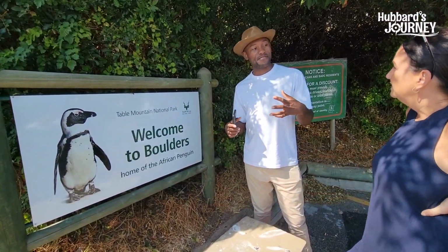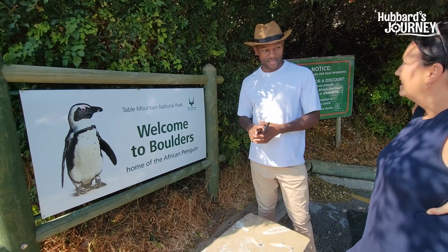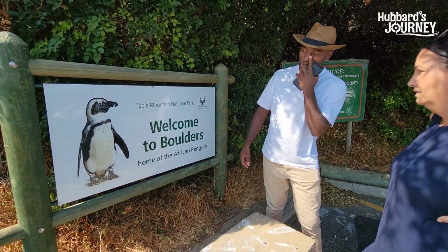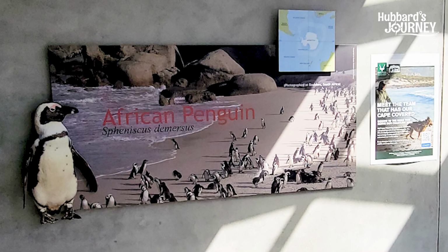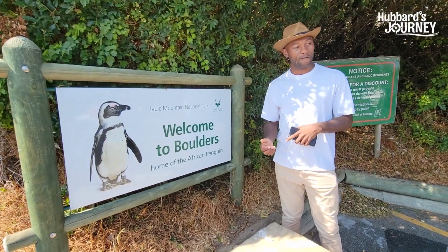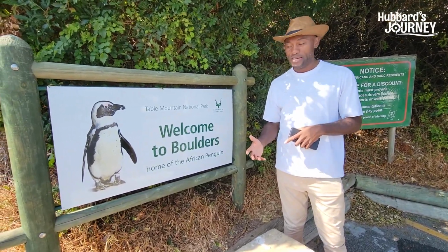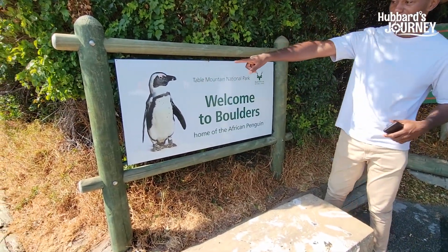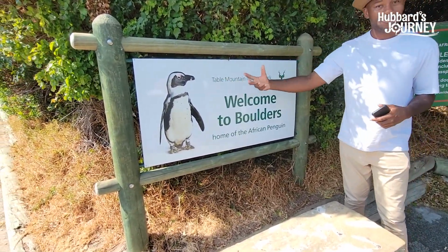Welcome to Hubbard's Journey. Today we are visiting Boulder's Beach, where we will be viewing an African penguin colony, as well as spending some time swimming in the area. Biso was our guide that brought us here, and before entering, he gave us a bit of information about the penguins. So that little pink gland above the eye, that is called the thermoregulator.